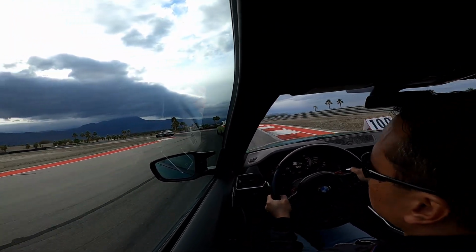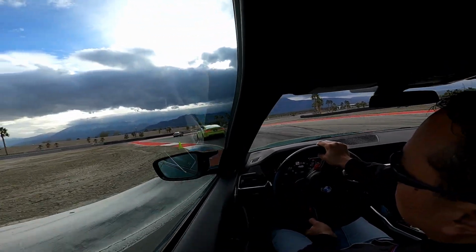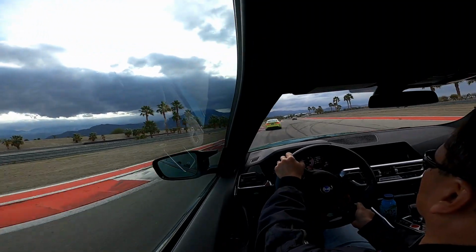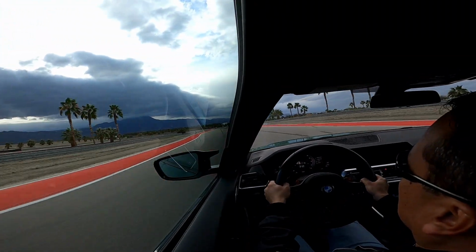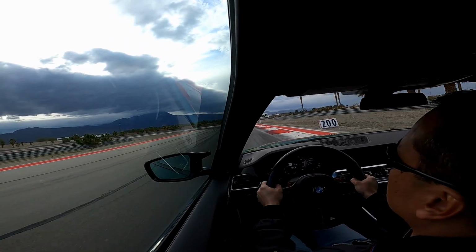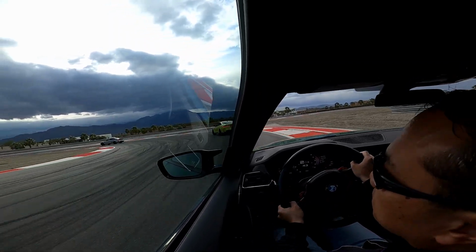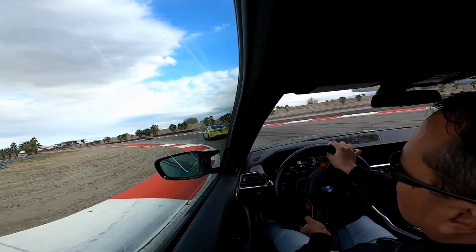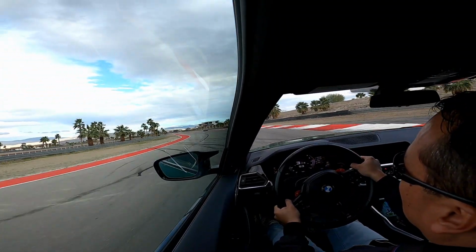Turn again as the 1 disappears. Slight compromise on the left-hand entry to open up the right-hander. Remember, guys, we want to think about how can we make more straightaways. That's why we oftentimes turn in late and apex late, and it makes the straightaway before the turn longer, and the straightaway after the exit longer.